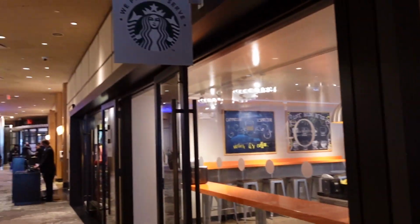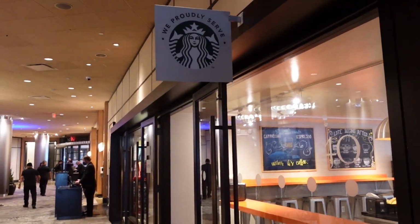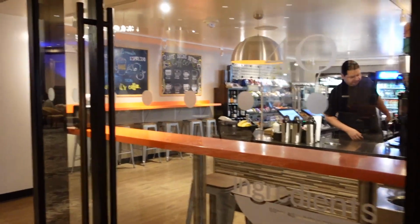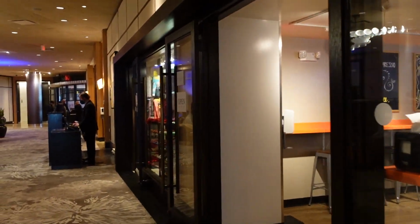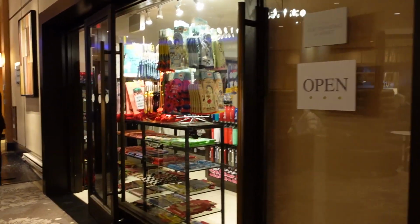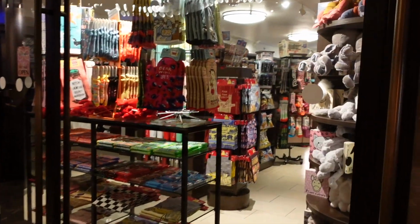And then a mini Starbucks. I've never seen 2 Starbucks so close to each other. Normally in this area, you expect that from Dunkin' Donuts. And then also in the lobby is a nice little convenience store and gift shop. I'll take a look around inside real quick.